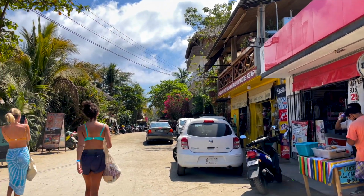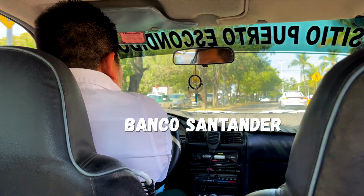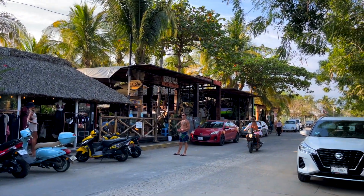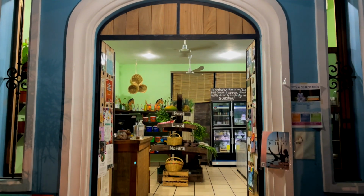So if you're in the Rinconada area, go to Banco Santander. That's a really good bank. And then there are ATMs in the shopping areas, in some of the supermarkets. So pull out cash in those spots before.